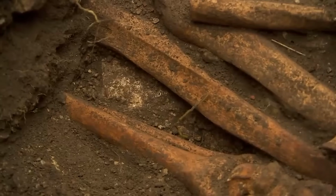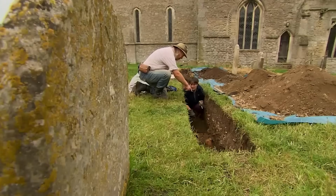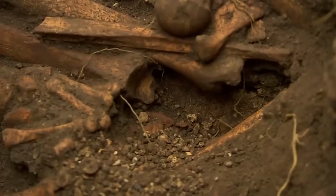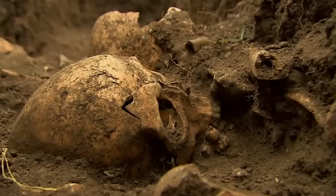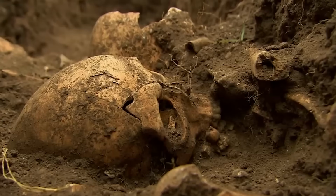Oh, that is good stuff. I'll tell you what. Blimey. We could be just inches away from finally getting evidence of a big Roman structure. And crucially, it's slap bang in the middle of our praetorium plan.